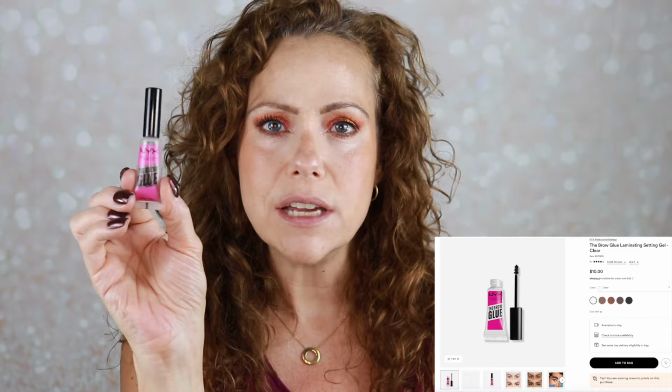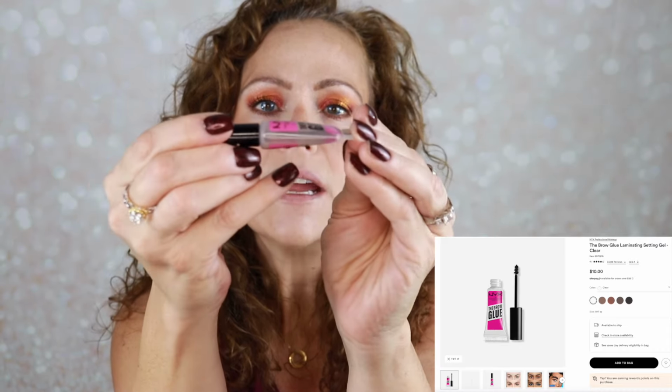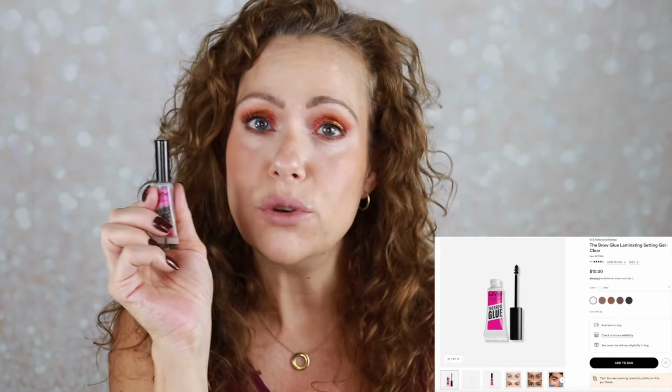Next, this is the Brow Glue. I love this. I just wanted to get all of it, and it is barely in there at this point. I believe I even have a backup. This one I do recommend.